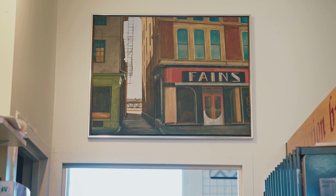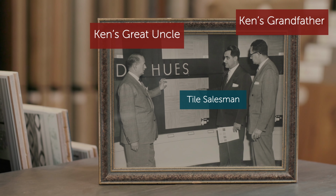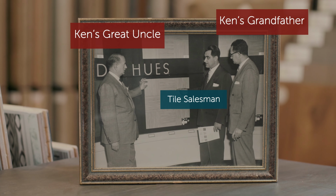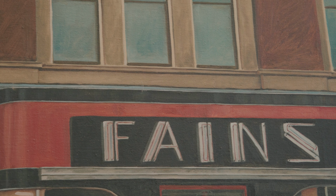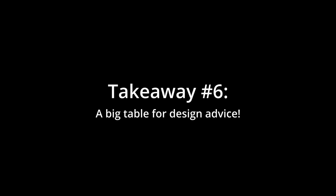So one thing that's not going to change is the oil painting of the ancestral store, my grandfather's store, my great uncle's store. We're very proud to see ourselves as a continuation of the Fanes tradition. And we plan to have a big table where we can sit with clients and work on things like blueprints, layout, fabrics, or countertop samples.